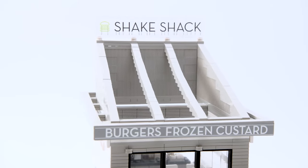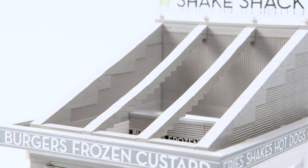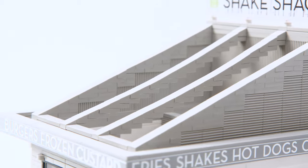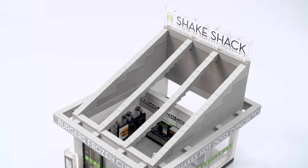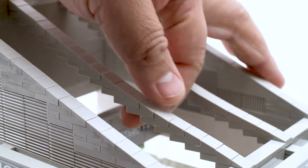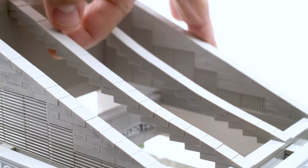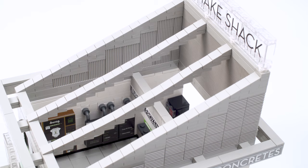Now let's talk about this rooftop thing because you're probably looking at this going, whoa, that's right. I've never seen anything quite like this. I love how it is open, but it is really fragile right here. You can kind of see it's not perfectly straight because these are individual pieces, look at that. That's what I have to nitpick about, is I'm not quite sure if I'm a fan of this.